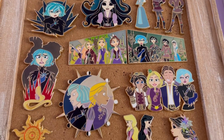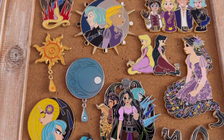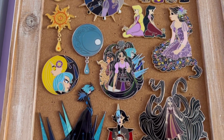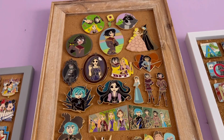I love a pin that tells a story and of course all the details, and I love a good dangle element here. I just think they really complete my board, and I'm so happy with this collection. And as you can see, I'm going to have to get a bigger board soon, let's be real.